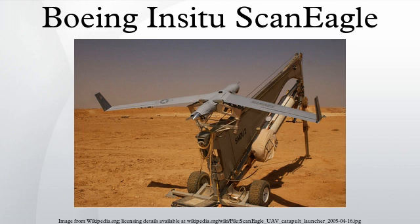The Boeing Insitu ScanEagle is a small, long-endurance unmanned aerial vehicle built by Insitu, a subsidiary of Boeing. The ScanEagle was designed by Insitu based on the Insitu SeaScan, a commercial UAV that was intended for fish spotting. The ScanEagle continues to receive improvements through upgrades and changes.